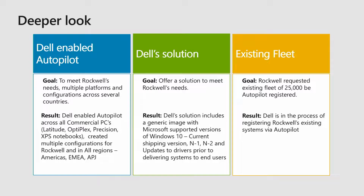We were always going to support Autopilot. Some other time we can go into why we weren't on the announcement last year. But we have gone into the Autopilot market, if you will, with full force. So Autopilot is offered on all of our commercial systems, all of our Latitudes, all of our Optiplexes, all of our Precision systems, as well as our XPS notebooks. We offer Autopilot in something like 80 plus countries. I don't remember exactly the country number. It's in all regions, so you can order it globally all around the world, which I think is important.